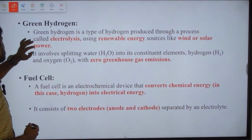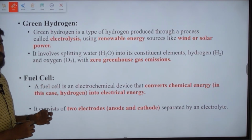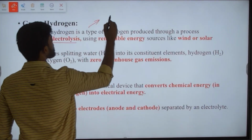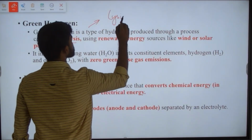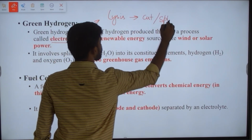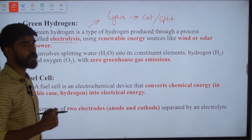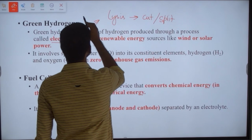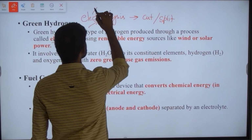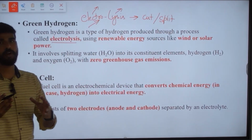So let us get into the details of what is green hydrogen, what is a fuel cell, and what is the process altogether. Green hydrogen is a type of hydrogen which has been produced through a process called electrolysis. Anywhere you see the term lysis, it means to cut, to split. Okay, so what are they going to split here? They are going to split the water molecule. So they are going to use electricity for splitting the water molecule, that is electrolysis.